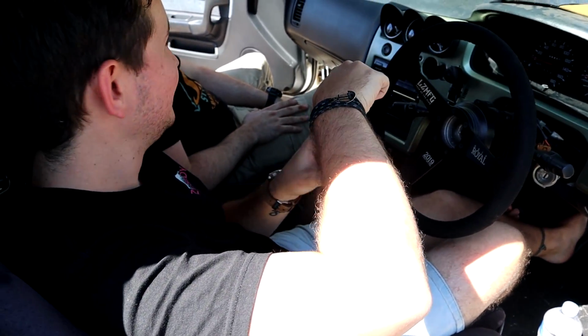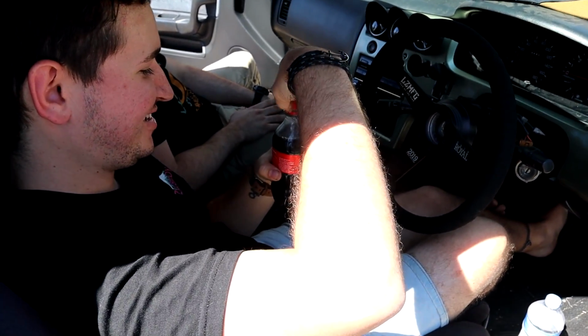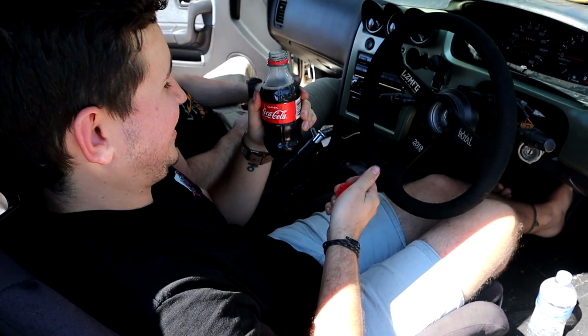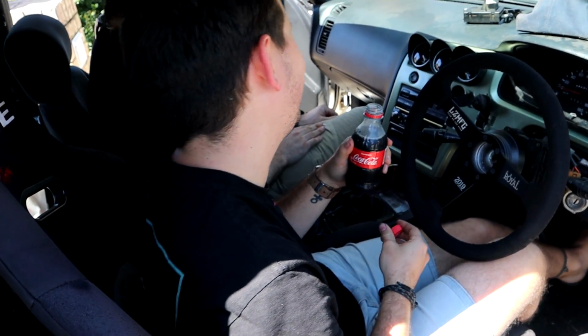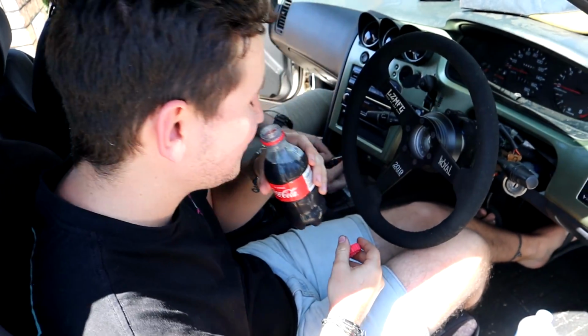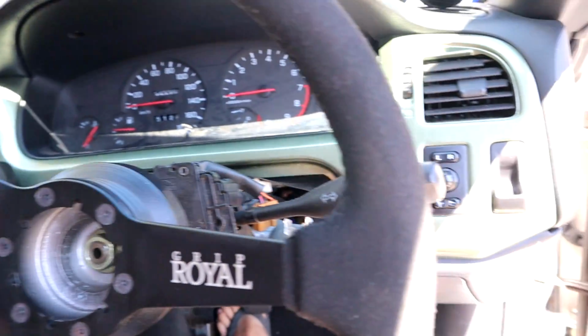Zach didn't say what size Coke. That's the only size Coke we've got. It's Zach sized. It's so tiny, short and sweet. Well, you are short. Don't know about the sweetness. Yeah, nah. So they're all fitting in there nice and awesomely.